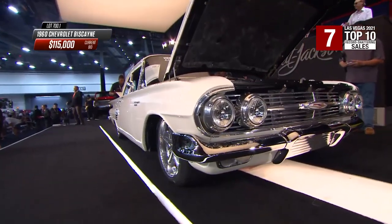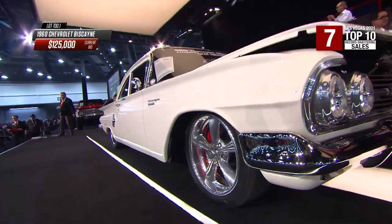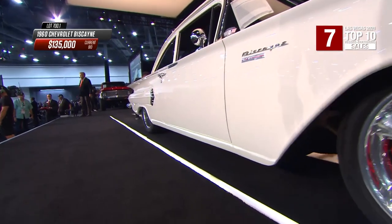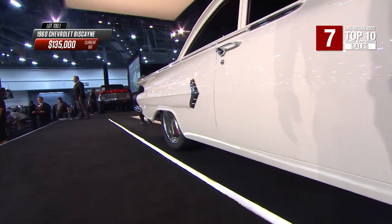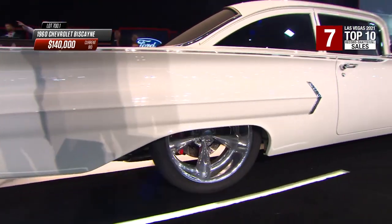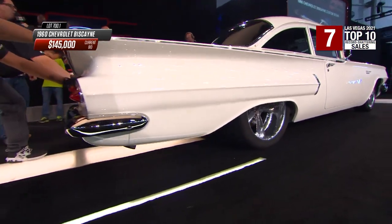But one thing I wasn't familiar with, the Biscayne is the base model, so an Impala would be a more luxurious version of this body? That's right, yeah. The Impala was kind of the top level, but the Biscayne was the one you went NASCAR racing or drag racing in. It was the least expensive. But the one thing I love about this car is the combination of slick and square, if you will.